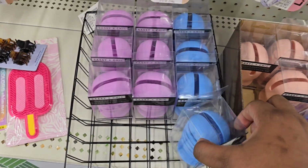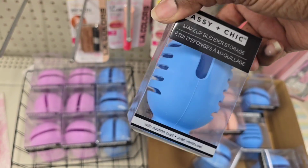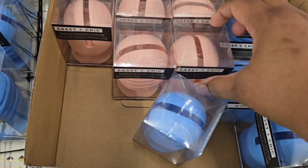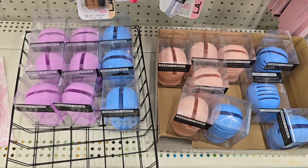In the health and beauty, look at this. Now, this is a little holder for your beauty blender. So as you use and clean your beauty blenders, you can stick them in this holder and then they will just dry out without being in contact with any other surface and not getting any kind of contamination. So if you're looking for that, check out your beauty section.